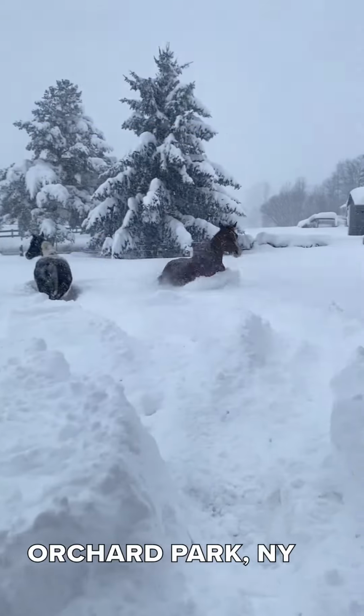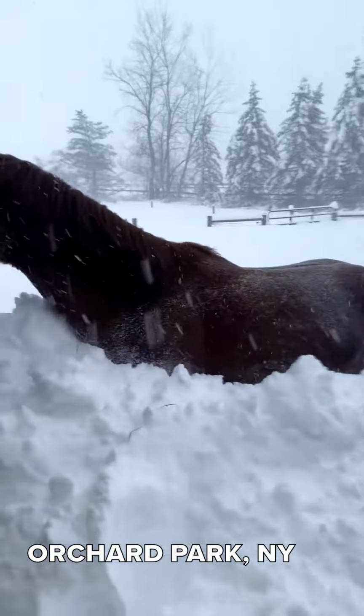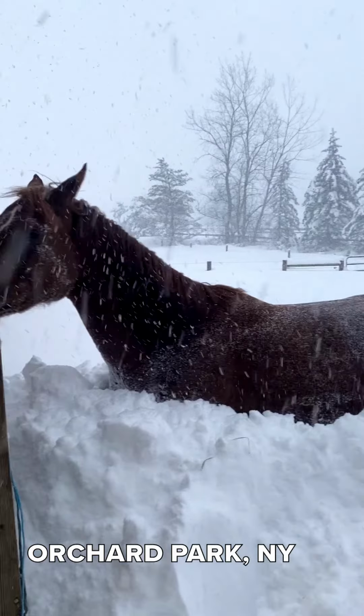What does that look like? Well, these horses tell the story. Check them out. They're even struggling. These are horses, folks. Look at that snow. It is up to their chest. That is almost 5 feet of snow.